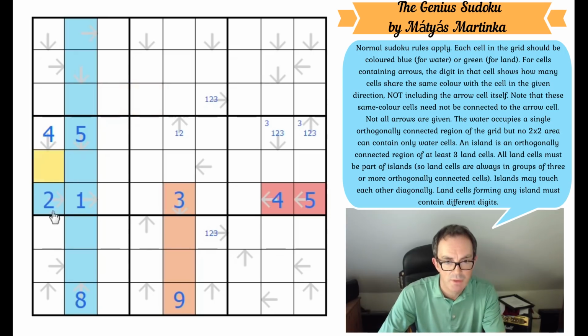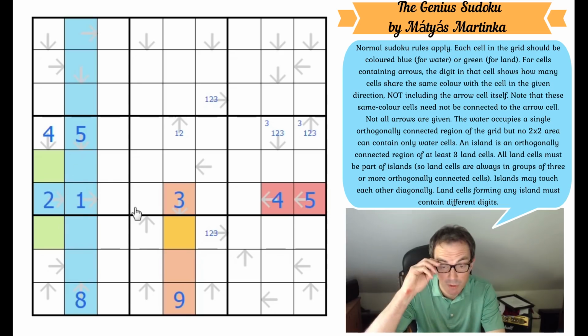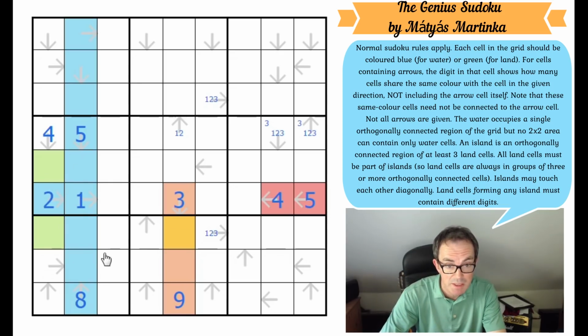That square and that square have to be green because they are. We can't have a 2 by 2 region of water. That means we know that each land cell must be at least 3 large. So those are green. These two must be green. The parity, if this is green, that must be a different parity to the one on the others. So that marks green again because we must avoid a 2 by 2.